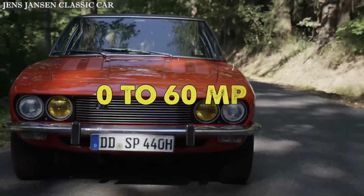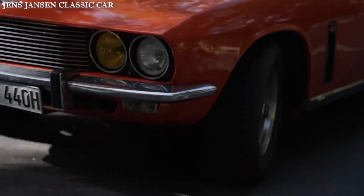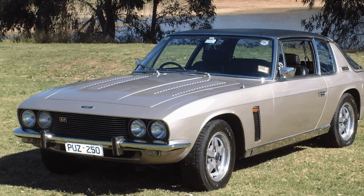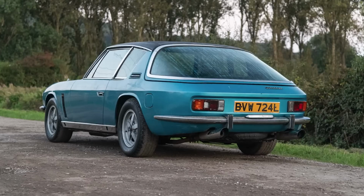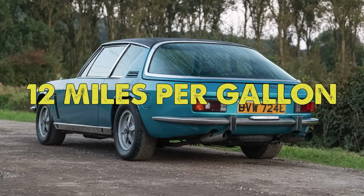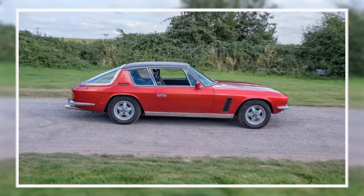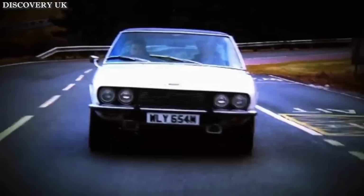The performance figures, such as the car accelerating from 0 to 60 miles per hour in about 7 seconds for the SP variant, were competitive with many other Grand Tourers of that era. Although the car was built for performance rather than fuel economy, some models achieved around 12 miles per gallon. The combination of the Chrysler engine and the TorqueFlite transmission gave the Interceptor a smooth and powerful driving experience.